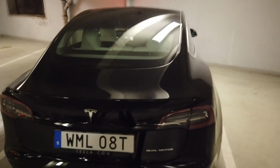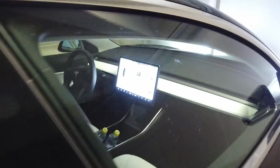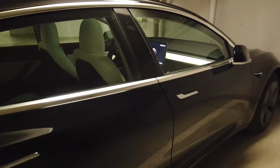All right, so we're gonna put the car into Sentry Mode. Why not? Let's check it out. So let's see what we do here. I'm guessing if I get too close to the car, I'm gonna get a little warning, right? Oh, Sentry Mode is activated. Lights came on, and the screen is telling me that it's recording, so I'm gonna back off. Whew.